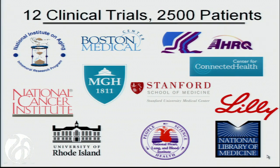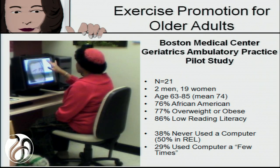Okay, I'll stop it there. So we've done a number of health behavior change interventions using this technology, mostly funded by NIH, with a number of clinical and behavioral collaborators, everything from medication adherence for antipsychotics to breastfeeding promotion. But today I want to focus on one line of research, which is looking at exercise promotion in older adults.